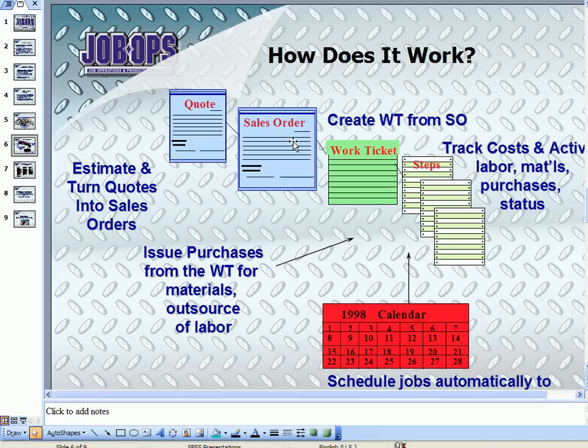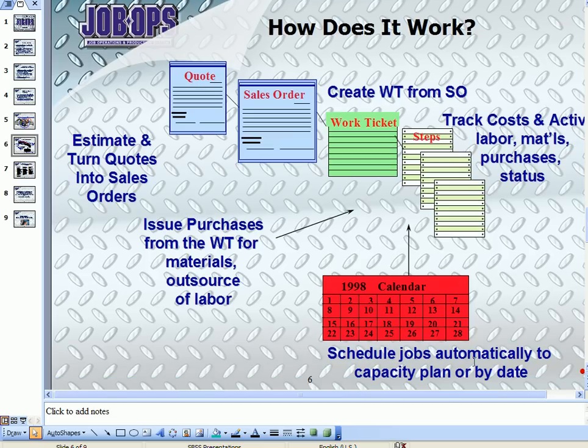In JobOps, while you're in sales order, the system automatically creates the related work order for that line, and thus you could see profitability not just by work order or work ticket, but profitability for a sales order, because a customer can buy 5 or 6 or 100 items from you, each one requiring their own manufacturing work ticket, and roll it up and show you overall profitability. And then it will issue the necessary purchase orders as needed and schedule the jobs automatically.